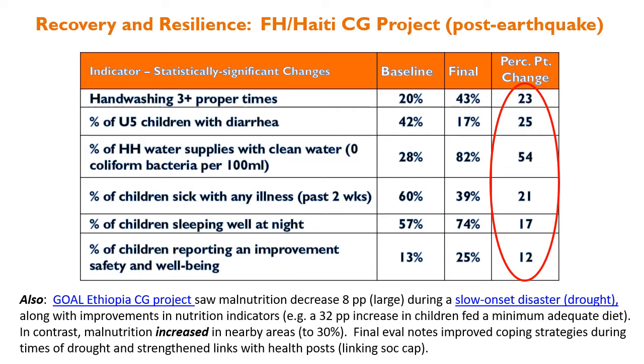They also saw improvements in nutrition indicators in this drought with using care groups, such as a 32 percentage point increase in children fed a minimum adequate diet. The final evaluation notes improved coping strategies during times of drought and strengthened links with health posts.